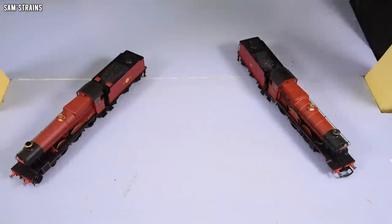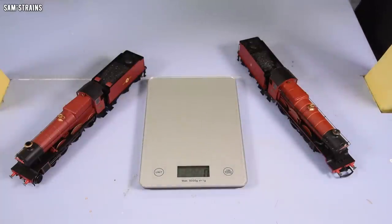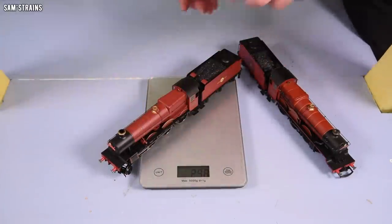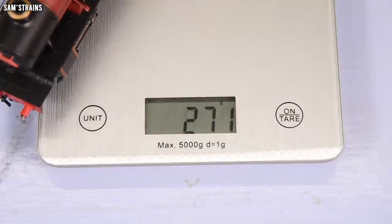One of the craziest differences between these two models is immediately noticeable on picking up the locos, and that is the loco weight. And this is important because the more an engine weighs, the more it's going to be able to pull, assuming the motors have sufficient torque and whatnot. But if we put the new current Hornby Hall Class on the scales, you can see they come in at around 271, 272 grams, something like that.